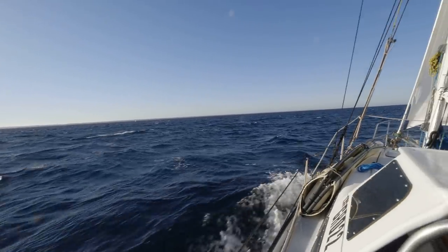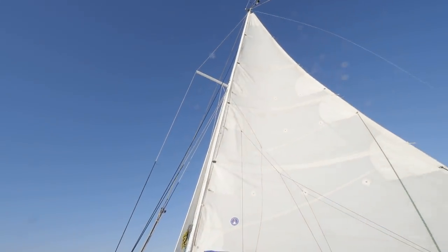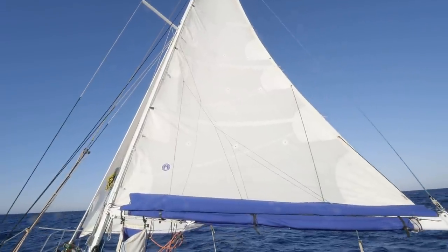So we've got quite a big mainsail on Maroul for what she is, and the head sail out. It's only 34 square meters. If we popped our spinnaker up, we'd get 41 just out of that. But at the moment, we're doing fine.